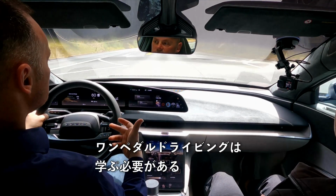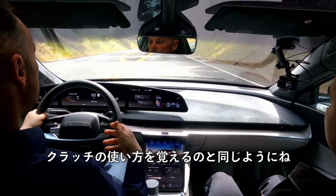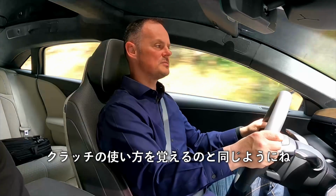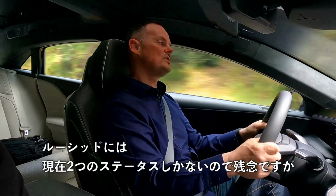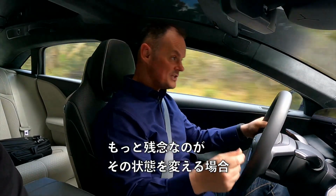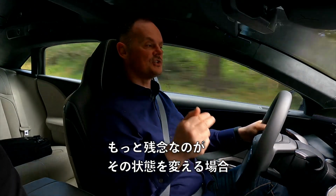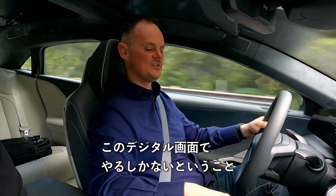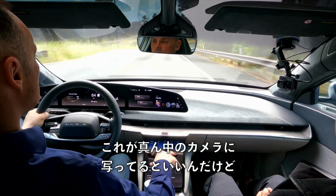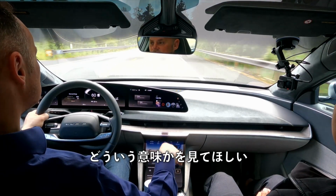One pedal driving is something that needs to be learnt in much the same way that using a clutch needs to be learnt if you're only used to an automatic. So I'm a bit disappointed that currently the Lucid only has those two states, but I'm more disappointed that currently if you want to change that state, you have to do it through this digital display. Well, I hope this gets captured by the middle camera, but I want you to see what that means.